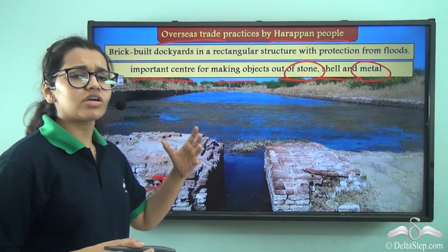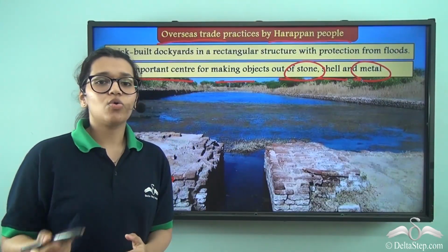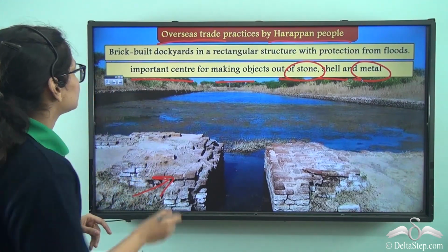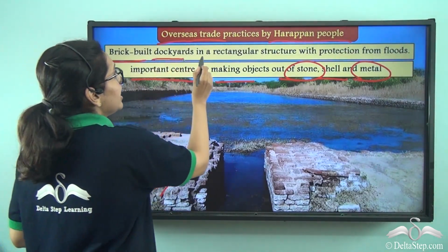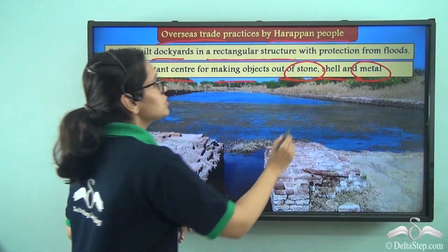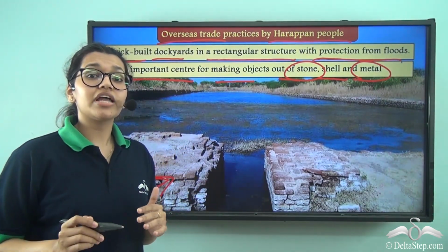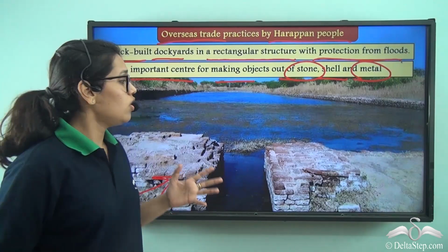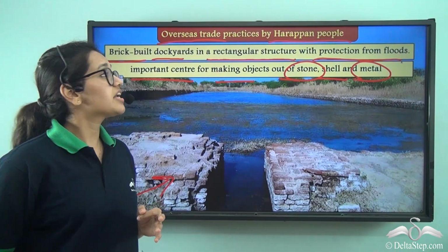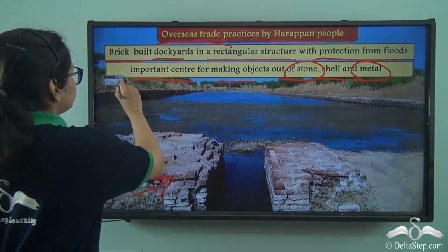So ships would often come here and boats would come here using the rivers, and the things would be loaded and unloaded, and that's how the trade used to work. These dockyards were brick built dockyards in a rectangular structure. Because they were also very high, there was protection from floods. And these were built in such a way that they have survived the ravages of time, and so we still get to see such dockyards. And because of this, we can understand that there was overseas trade practiced by the Harappan people.